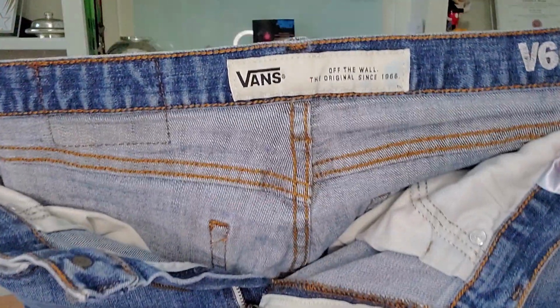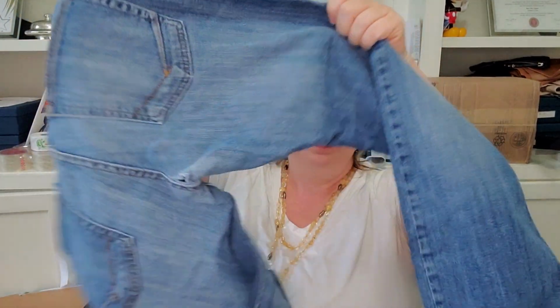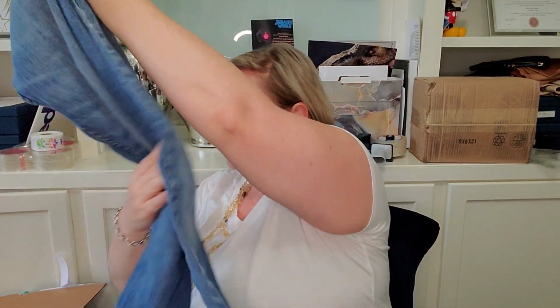All right, next we have a pair of jeans by Vans, which, did I know that Vans made jeans? I don't know if I knew that. These are in a 30 by 30. These are the V66 Slim. And I see an issue back here. Big old hole. So those will definitely not be selling those.